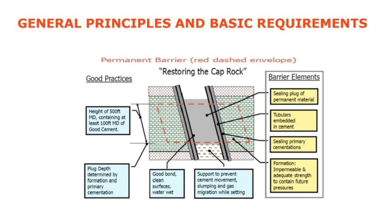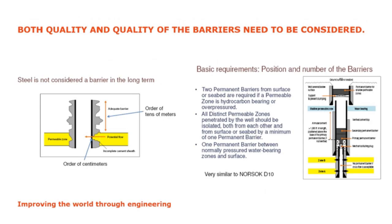The original cementing needs to be provable, you need to know what's there. But the formation itself, there's no point in setting a plug in a formation which is permeable. So you need to prove that the formation is strong enough and it contains future pressures of the well. There's no point in setting it too high up the well, it can't actually take the pressures if the reservoir could, over time, go back to its original pressure. So again, smoke drawings, but good at demonstrating the key factors here.